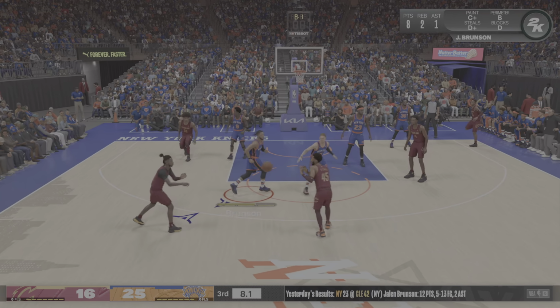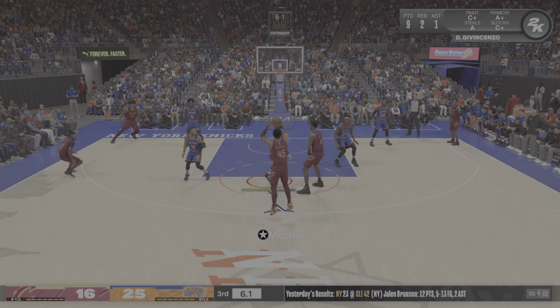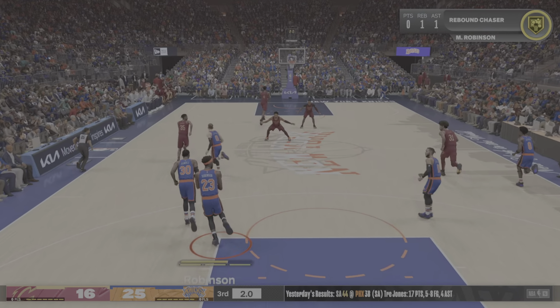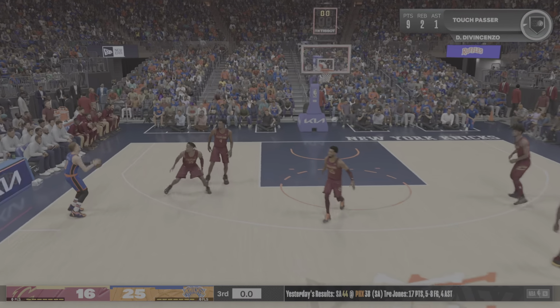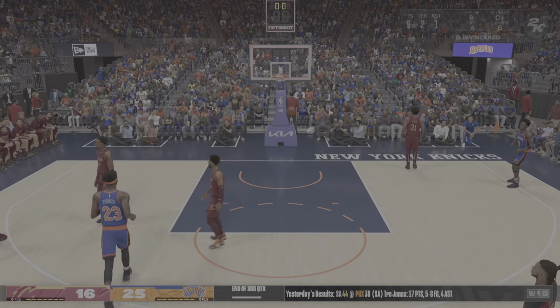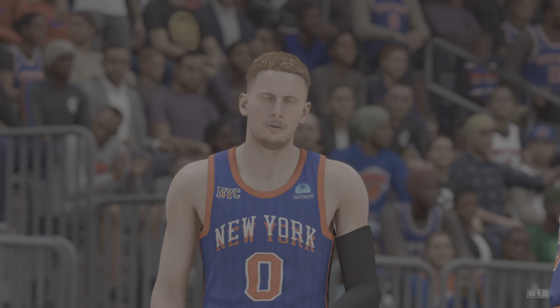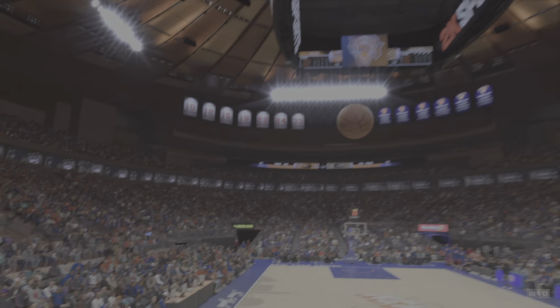Mitchell passes to Garland. This one for 3. The Cavaliers again can't hit. And so it's the New York Knicks in control with the 9-point lead to end the quarter. Their shooting has been the big key. Their percentage from the field so far has been terrific.